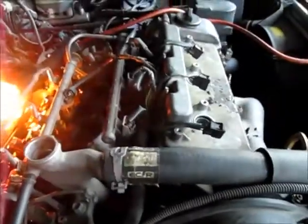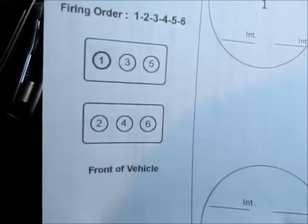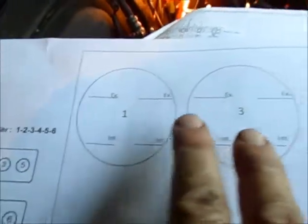When you do this, it's a good idea to make up a chart, because we're going to check the clearance of all of these valves. Here's a chart I made up, for the firing and adjusting of the valves. These are the cylinder numbers, the cylinder assignments, and you've got 2 exhaust and 2 intake valves per cylinder. We're going to put in the clearance we get for each cylinder.